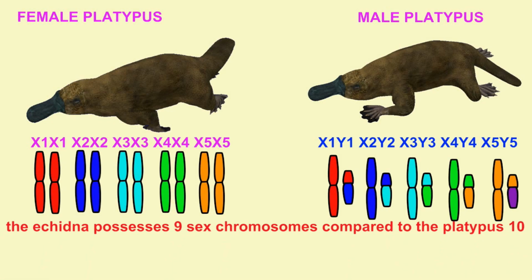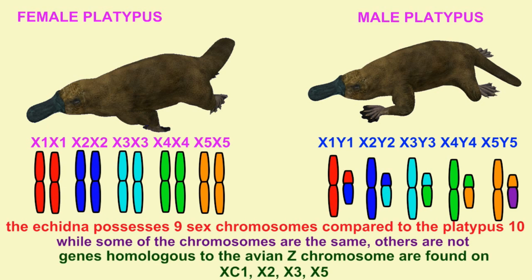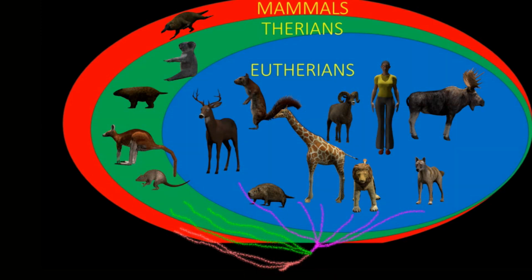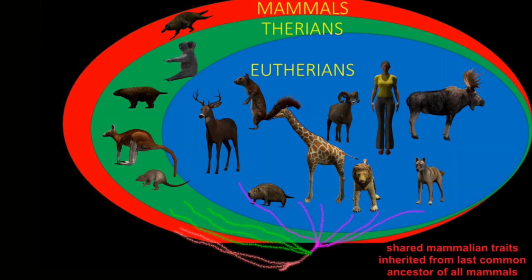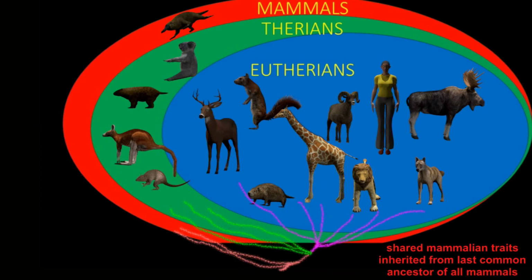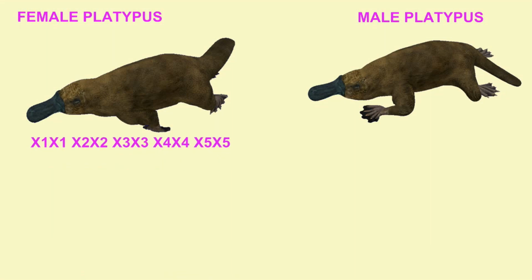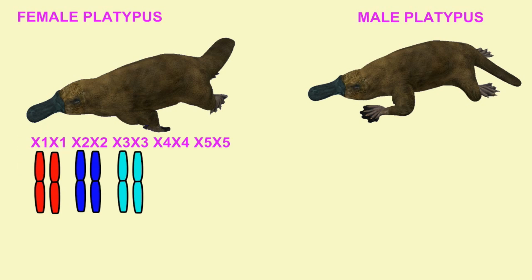So then how is chromosomal gender determined in monotremes? Well, in the platypus, there are 10 sex chromosomes. Females have two copies of five different X chromosomes. So they are X1, X1, X2, X2, X3, X3, X4, X4, X5, X5. So in humans, females are XX, whereas in the platypus, they have two copies of five different X chromosomes. Males, however, have five copies of these X chromosomes, one of each.